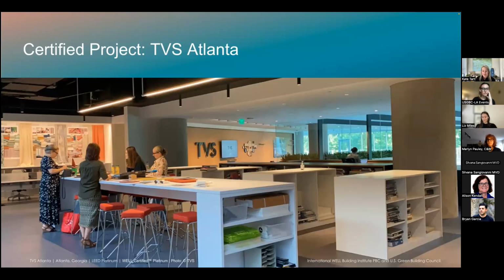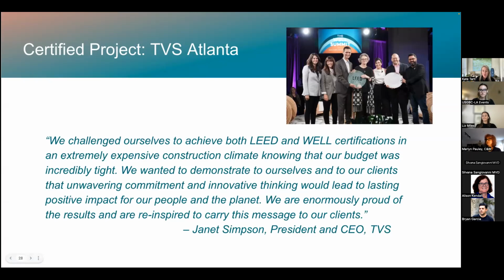So TVS Atlanta took advantage of this process. This allowed them to shorten their review or certification timeline and achieve certification prior to Greenbuild and the WELL Summit last fall. Looking at how TVS utilized the crosswalk, they achieved 19% of their WELL points and 7% of their WELL preconditions by using approved LEED credits. They were awarded 9 of their LEED credits based on their WELL features. And they were the first project to utilize the Streamlined pathway. And the image above, on the next slide actually, is where they were both awarded their LEED and WELL plaques at the same time.